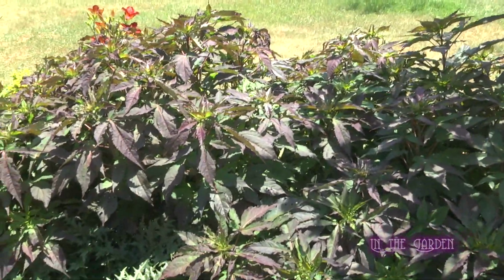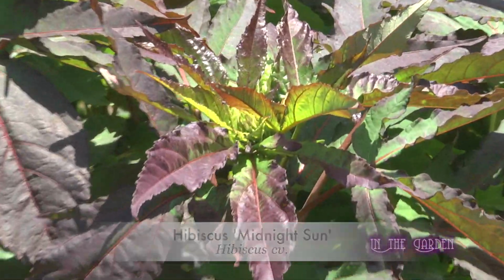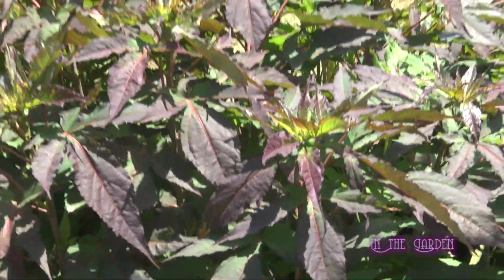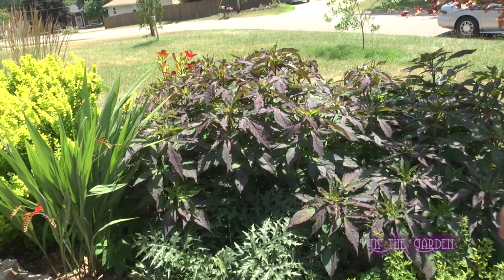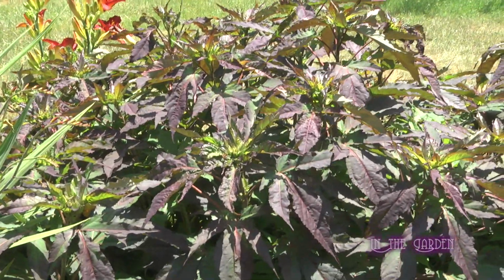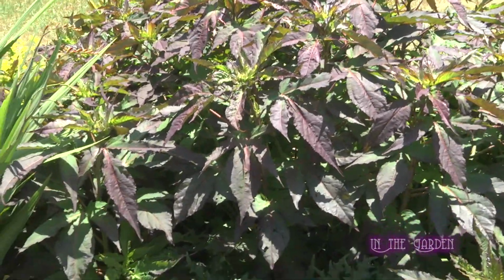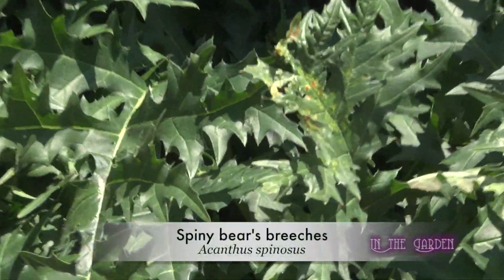This is Midnight Sun perennial hibiscus. This will have big dinner plate red flowers on it shortly. Maybe just starting to form those, so that's a nice late summer color. Do they come from seed at all? That I'm not sure. I bought these as perennial plants. I was thinking maybe you ought to save your seed this fall and see what we can do. Oh yeah, those are flower buds right there starting to form. They're beautiful plants, and you don't really need a blossom all the time because the foliage puts color in the garden. Right. This is spiny bear's breeches, Acanthus spinosus.